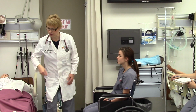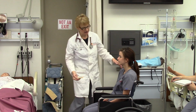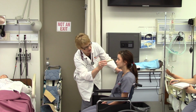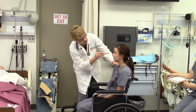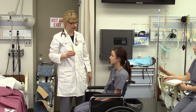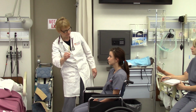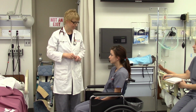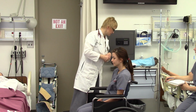All right, and then we'll do the PERRLA. So I would dim the light, and I would ask her to look ahead, and I would come from the side and shine my light into her eyes. I'll do it a couple times so I'm sure of what I'm seeing here. They both are equal, round, reactive to light. And then I would ask her to just follow out my pen light. And I see how her eyes dilate to follow it far away and constrict, so also to accommodation. So I could say PERRLA. All right. Stop me if you have any questions.